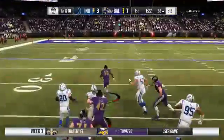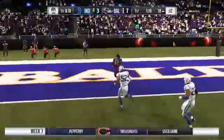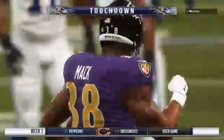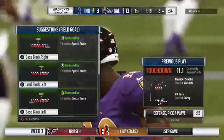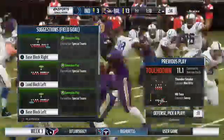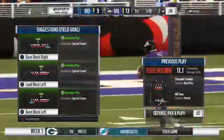Here's Mack on the toss. And an alley to run. And all the way in for a Ravens touchdown. A great play there. With 2 touchdowns on the season, both in this game. And the Ravens will add on to their lead. And a pair of rushing touchdowns now for him in the 1st quarter.